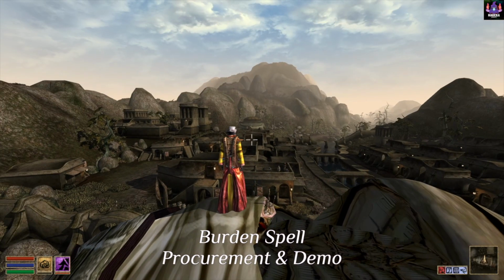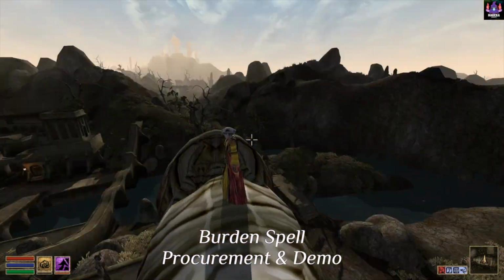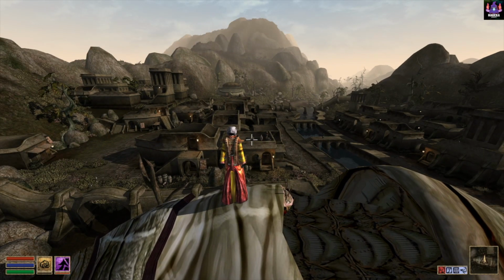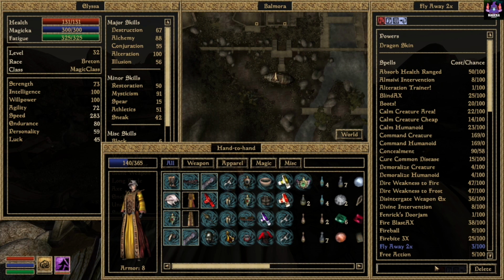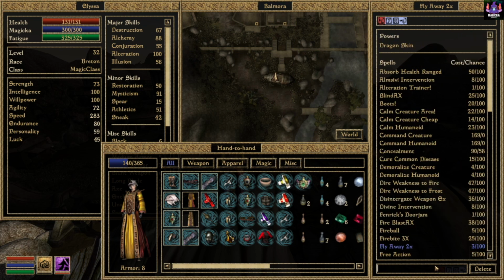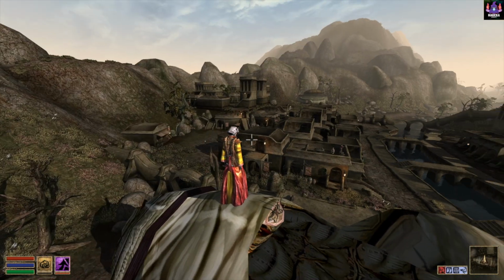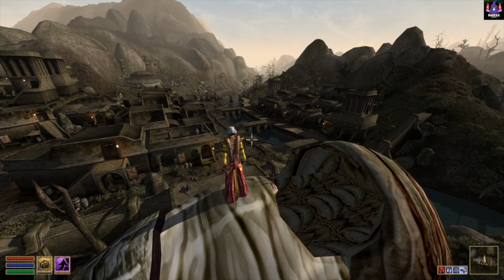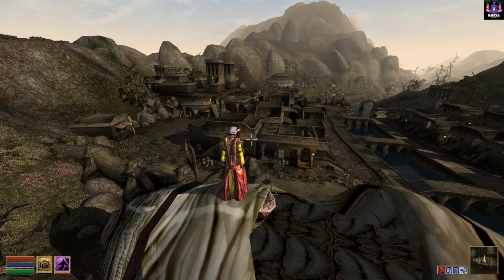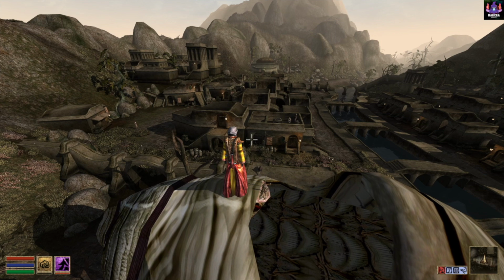Alright guys, I'm here at Balmora. It's a beautiful morning. I'm standing on a Silk Strider because it's a beautiful thing. And if I look at my spell list, I don't have a burden spell. Now, you can get the burden spell right here in Balmora. You can get the cheapest burden spell and the most powerful burden spell in the game right here. So, let's get the most powerful burden spell first.